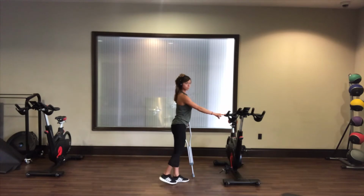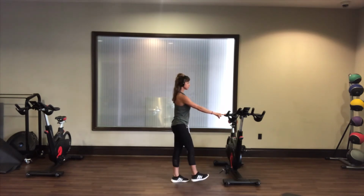The next thing we're going to do is just slight kickbacks about 10 degrees backwards using something stable to hold on to, and you're going to just do these slowly. You're going to do the same motion forward as well, again holding onto something that's going to allow you to keep your balance. And I do this forward and back about 10 reps for 3 or 4 sets.